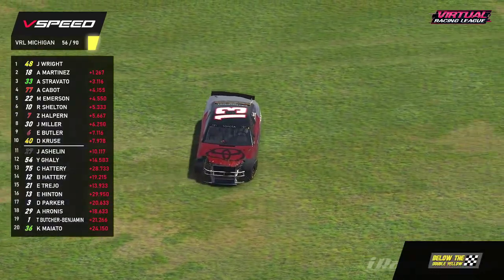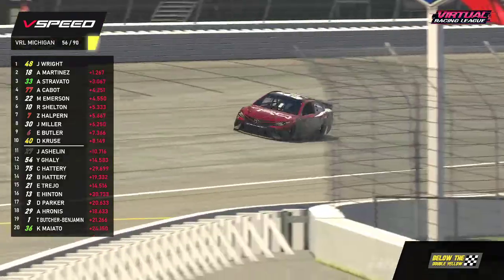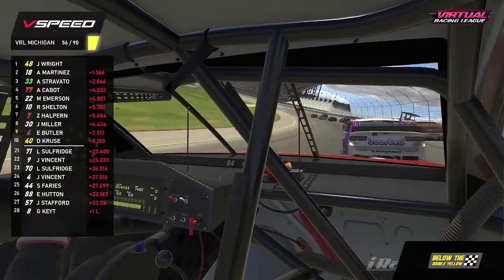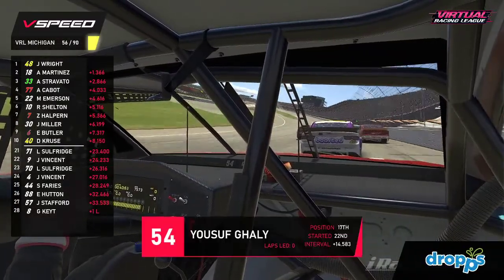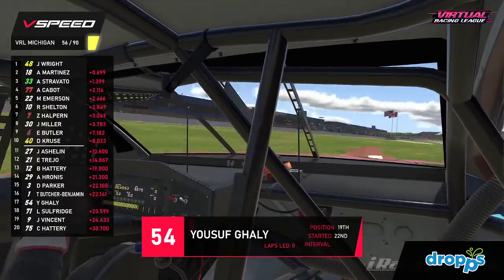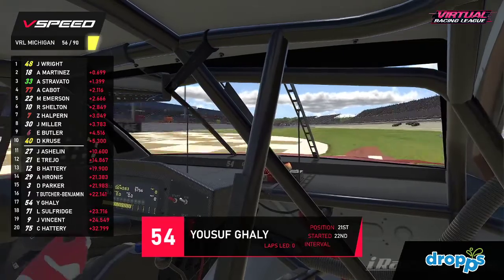Where is the 54 car? There he is. Go on board with Yusuf here. I'm not sure if there's a whole lot that could be done. Can't really even see it happening until it's too late, and he gets hit in the side. Big hit there.